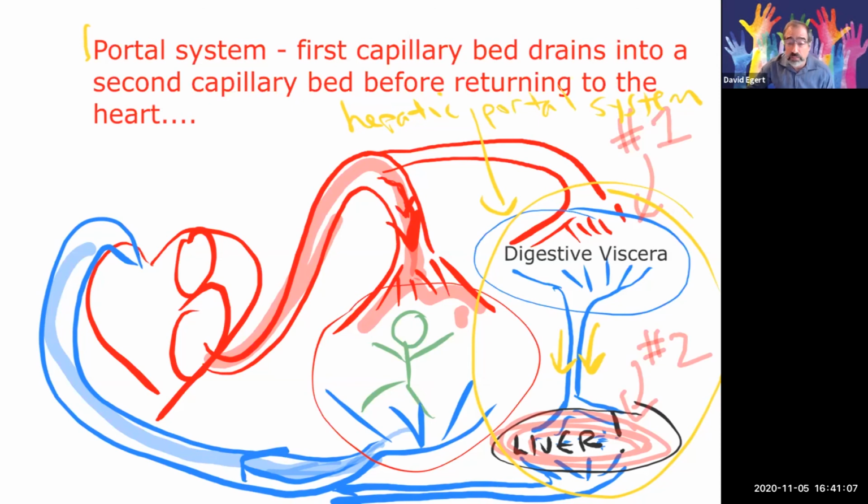This is the idea that the blood going to the capillary beds in the digestive organs does not go just back into general circulation. First, it goes to the liver for processing, then goes into general circulation. So there is this hepatic portal vein, which takes you to the liver, and then finally the hepatic vein, which finally dumps back into normal circulation.